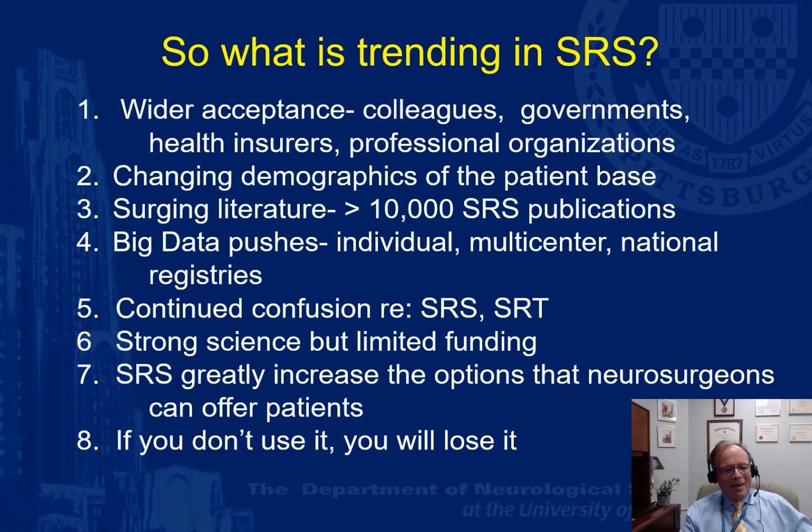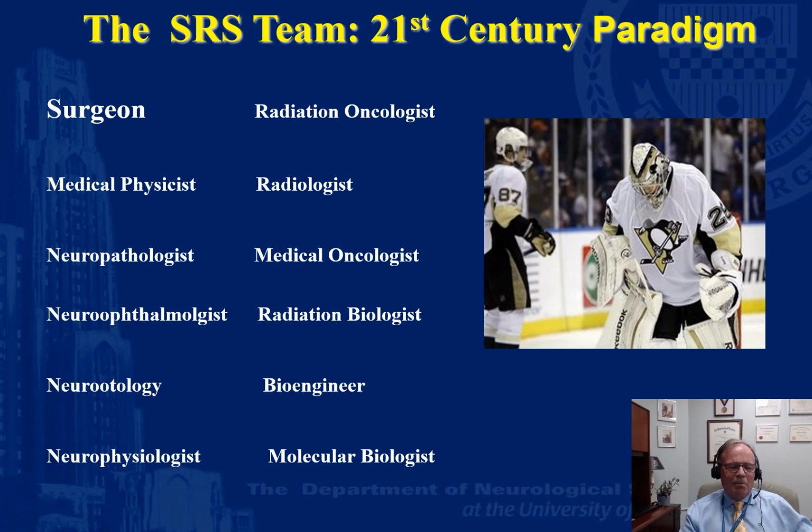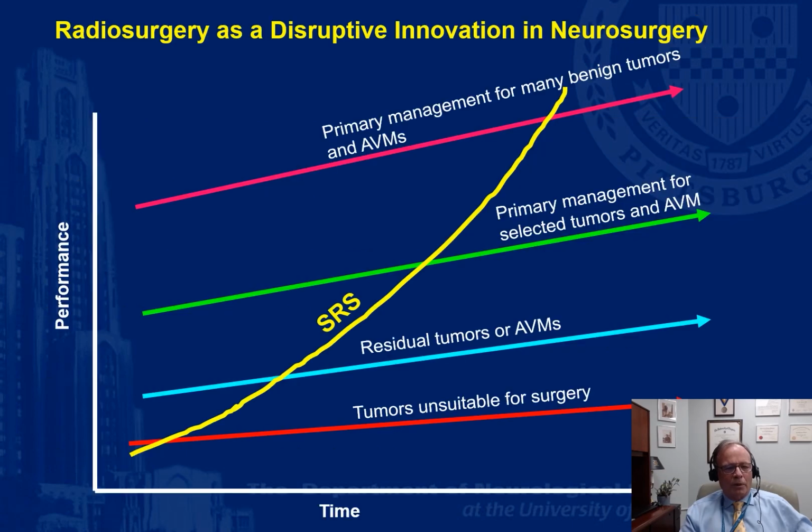The main thing to remember is this technology is part of the educational needs of neurosurgeons, and it greatly increases the options that neurosurgeons can offer patients in difficult problems within the brain. If you don't want to use this, you can be sure that other services or other professions will be willing to step in. So over the years, the team development, as we see in many things such as skull base surgery and radiosurgery, represent long-term principles that are needed to establish the optimal care for patients.